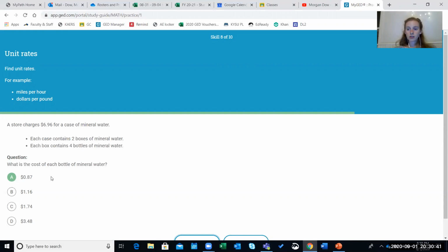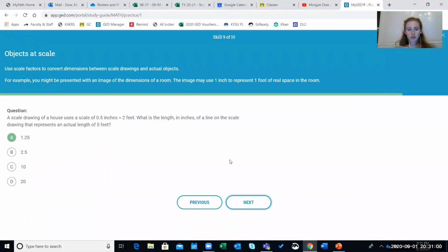Now, what you could do to figure out what you still need to work on is you could go through each of these skills and see, do I know what this is? Can I answer this question? If you can't answer this question, if you look at it and you're like, I have no idea, then you'd say, okay, I need to work on unit rates. Let me ask Ms. Morgan for more practice with unit rates. And then I could go on to the next skill.